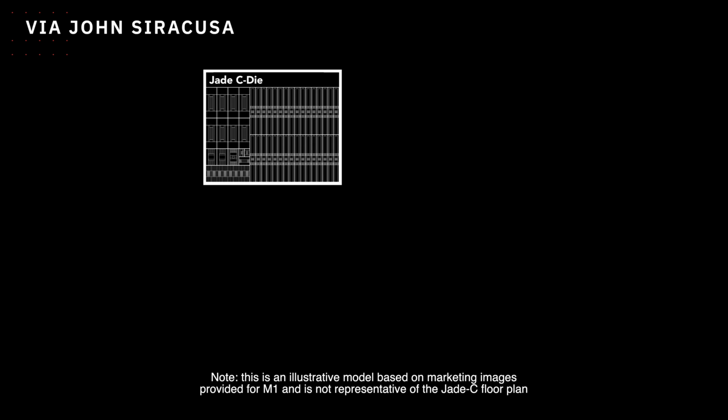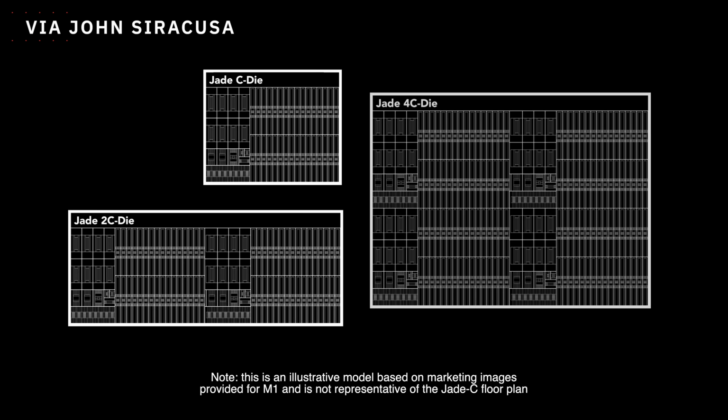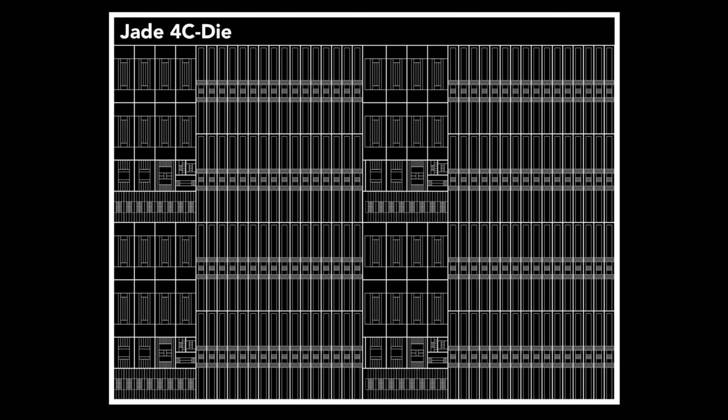But then for the big boy computers like the Mac Pro and upcoming perhaps iMac Pro, should Apple bring that thing back, and I think they should, that will come in a Jade 2C and a Jade 4C variant. So this will be 2 and 4 chiplets respectively combined. 4 of those chips stuck together. That highest end 4 chip thing would offer this ginormous 40-core CPU and 128-core GPU. That is amazing, but most certainly not coming for a hot sec, probably not even this year.